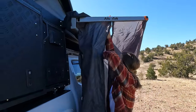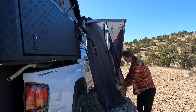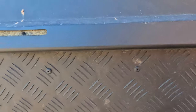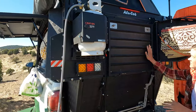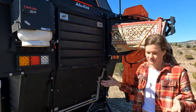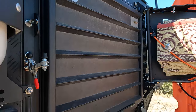And this one's not close over here. There we go. And then, so it doesn't blow away like this, on the rear of the camper is this shower plate right here, shower floor. So this comes off, and then you put it on the bottom of the shower, and then it actually acts as like your floor for the shower, or as the floor for your potty.